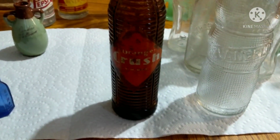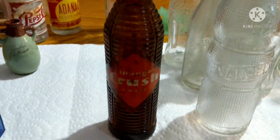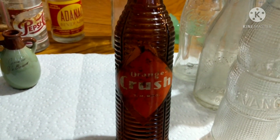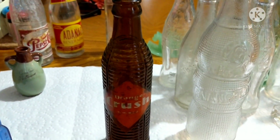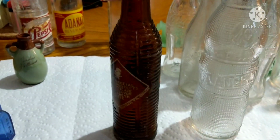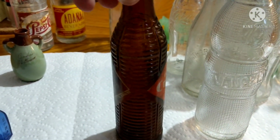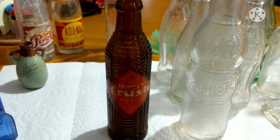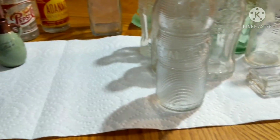And we got the Orange Crush. Didn't turn out too bad. Labels all there. I might have to try soaking that in some rust remover or something. A little missing on the back, but love these bottles. Once again, not super rare, but they're just a gorgeous bottle, I find.